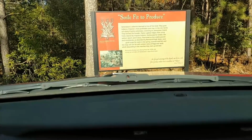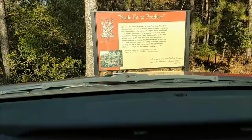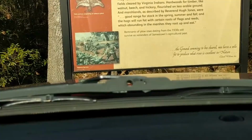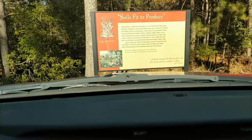Remnants of plow rows dating from the 1930s still survive as reminders of Jamestowne's agricultural past. And the quote down in the bottom from Edward Williams looks like 1650: "The ground coming to be cleared, we have a soil fit to produce whatever is excellent in nature." Let me see if I can zoom in. You can see the different spelling in soil, back in the old days, how Old English added extra E's to a lot of things. Maybe that's why Jamestowne, historic Jamestowne, has an E on the end, whereas modern day Jamestowne does not.